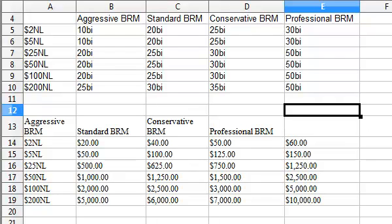Just be aware of how much extra money you have from other expenses and whether you're willing to risk that. The money you're willing to risk and the money you're not willing to risk should be entirely separate. Another thing that you should consider is what type of games you're playing. Not only the limit, as you can see on this chart, the limits change based upon how many buy-ins you need, but also what type of game.